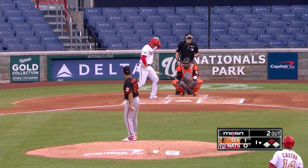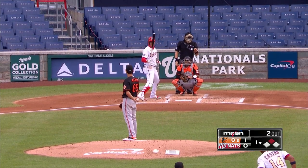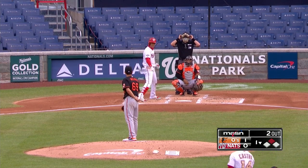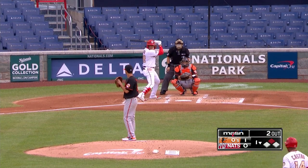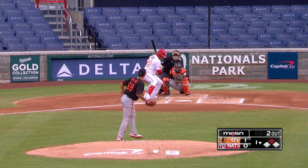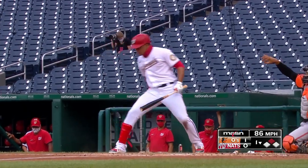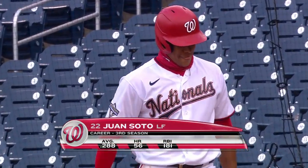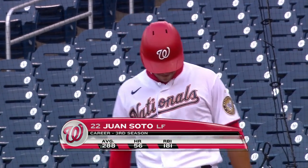Well, great to see Juan Soto get an AB with a runner in scoring position here. We know what happened after the Adam Eaton double a couple of nights ago. That was against Rick Porcello, the right-hander, who tried to get him down and away, and that's exactly where Juan took the ball into the left field corner.